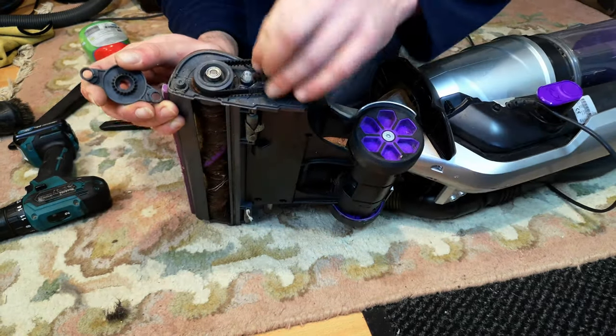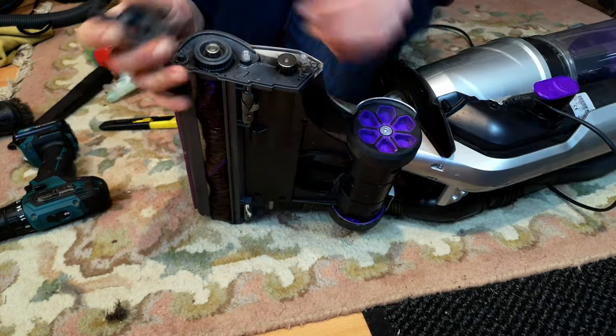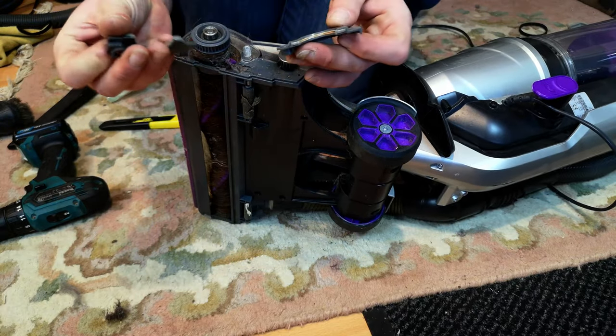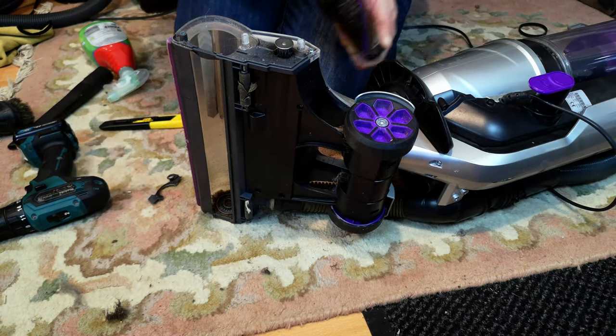The people that have done this before on a Vax will know exactly the horrors that one can see. This is all looking all right at the minute. Then these two parts come out and the whole thing pulls through.